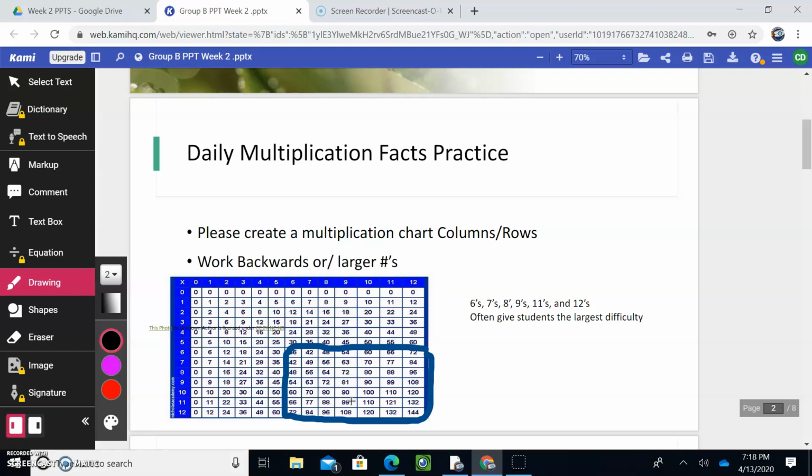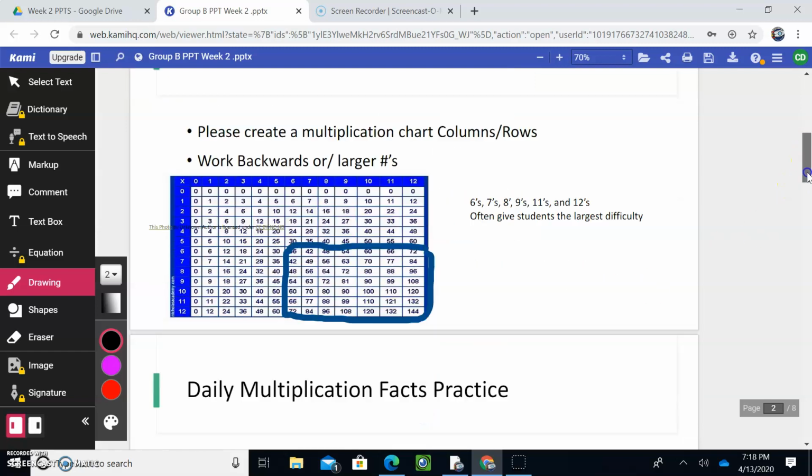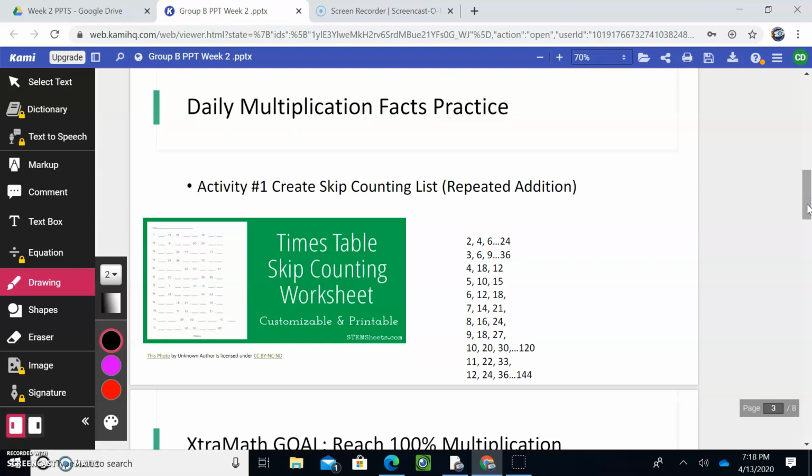So think about it. You can skip count by 2s, 5s, and 10s super fast. We need you to do the same with 6s, 7s, 8s, 9s, 11s, and 12s. Okay? So once again, keep practicing. Skip count, skip count, skip count.